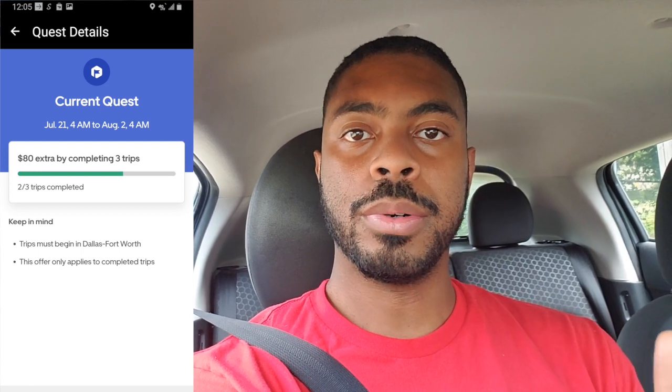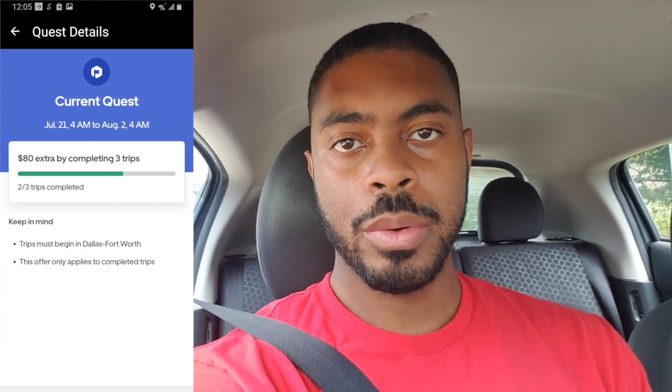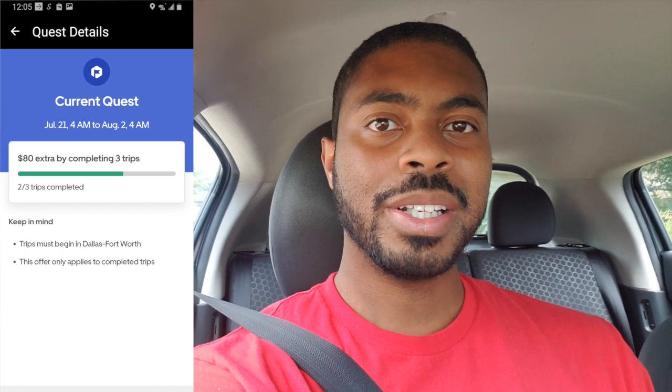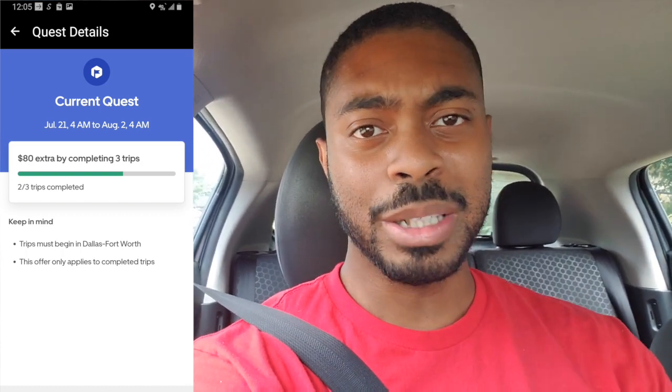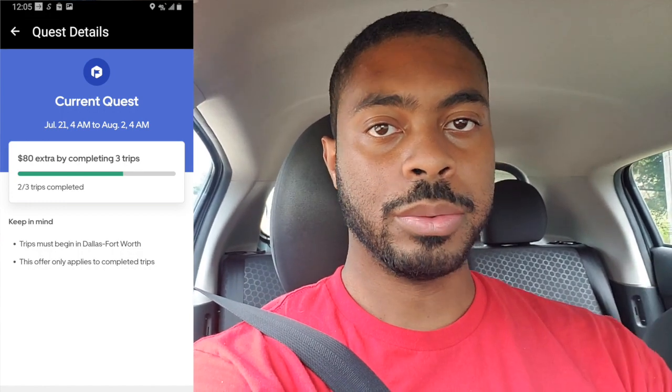One way that Uber can improve this app is, when we take a photo, just have it go in. You don't need to verify something, just have it uploaded. Simple. Anyway, let's move on to the next order.